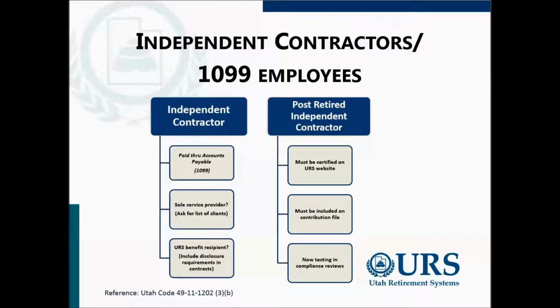And the other thing that we're asking you to do, again, include that disclosure to all of your independent contractors that you're paying with the federal tax ID number. Even though they have a federal tax ID number, they could still be in violation of the post-retired laws. Now, for you as the employer, even if they are an independent contractor or a 1099 employee, you are required to certify them on the URS website if they are post-retired. You have to have all of your post-retired employees on that contribution file. So even if you're paying me with a 1099, you have to include them on that contribution file.